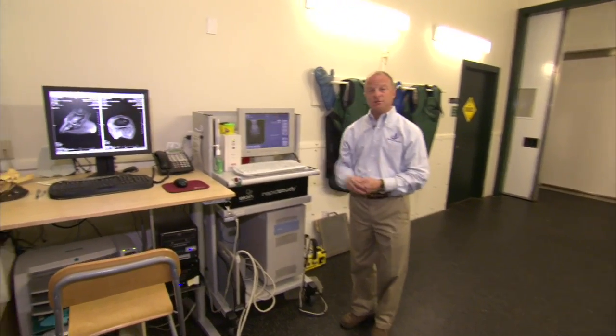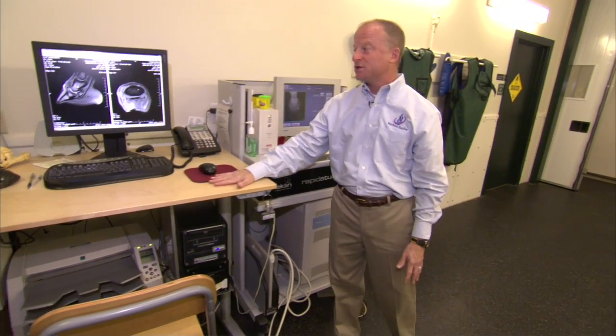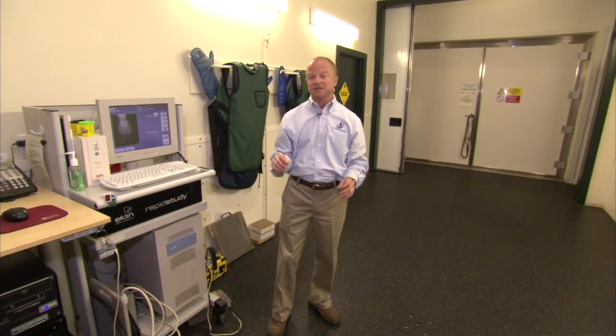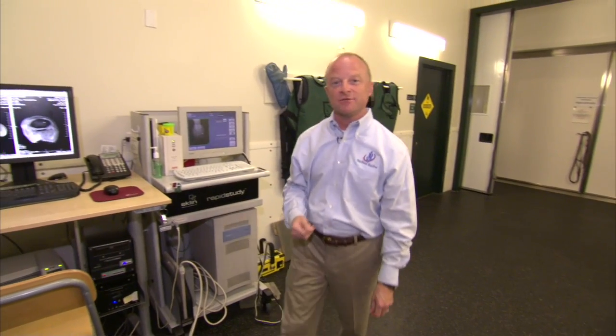And this is a station where we look at the radiographs and we archive and put all of our pictures up on this unit. We also are able to take radiographs right here and view them immediately up on this screen. That's what's so cool about these systems, is that you no longer have to wait. They're there like that. All right, now we'll head over to the nuclear scintigraphy.